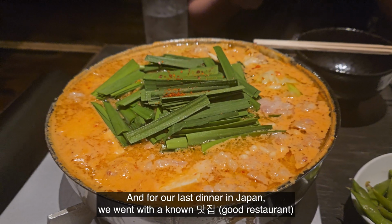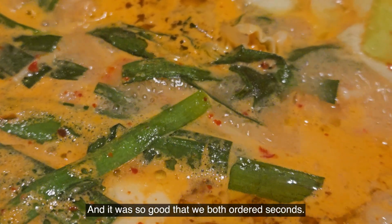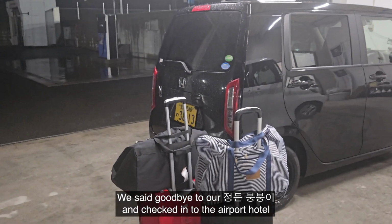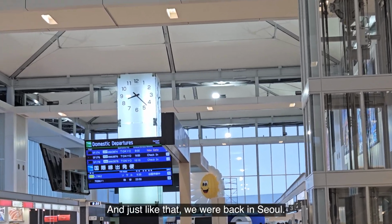And for our last dinner in Japan, we went with a known 맛집, and it was so good that we both ordered seconds. We said goodbye to our 정든 붕붕이 and checked into the airport hotel, where I went to bed early to take on our morning flight the next day. And just like that, we were back in Seoul.